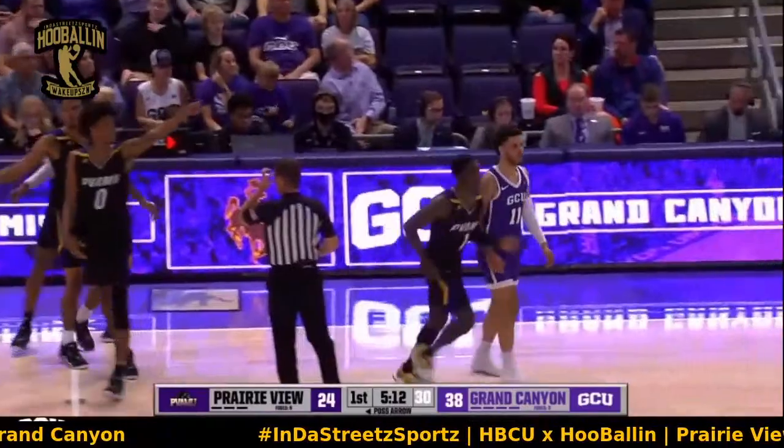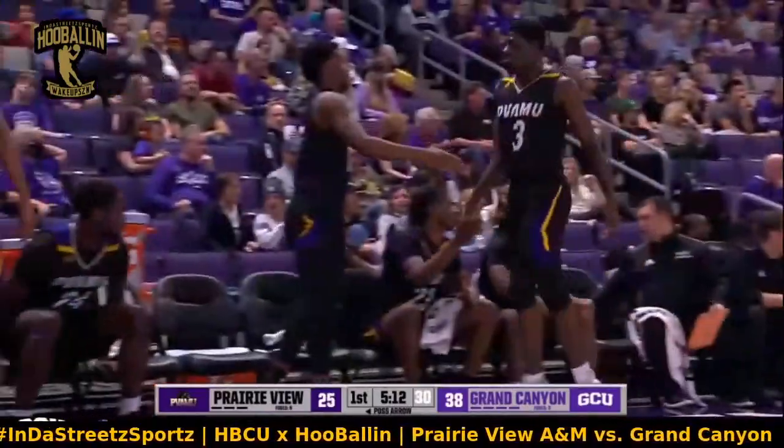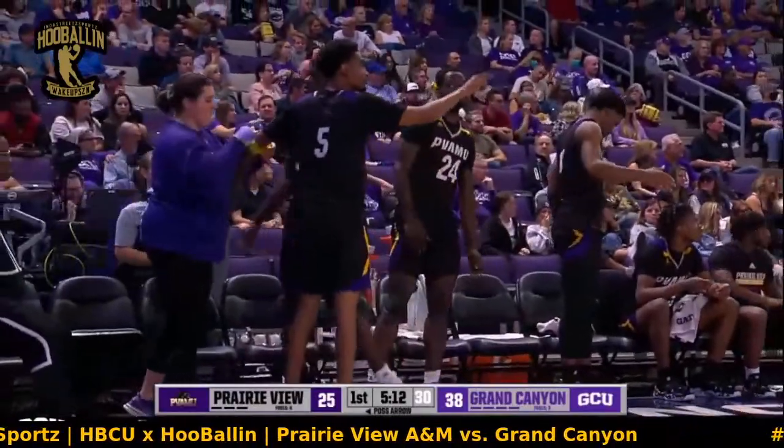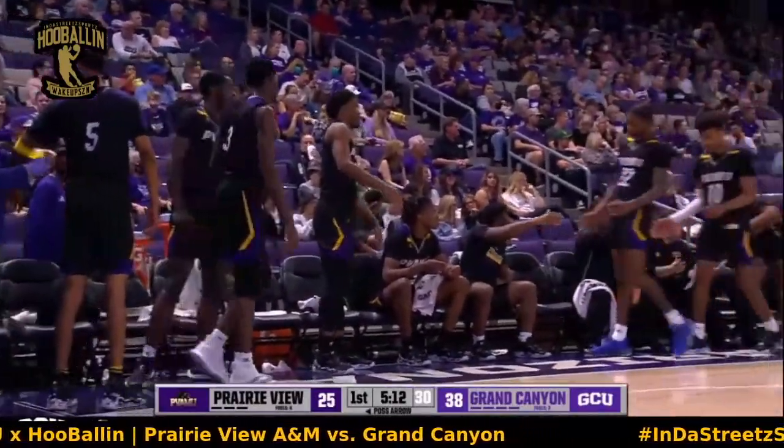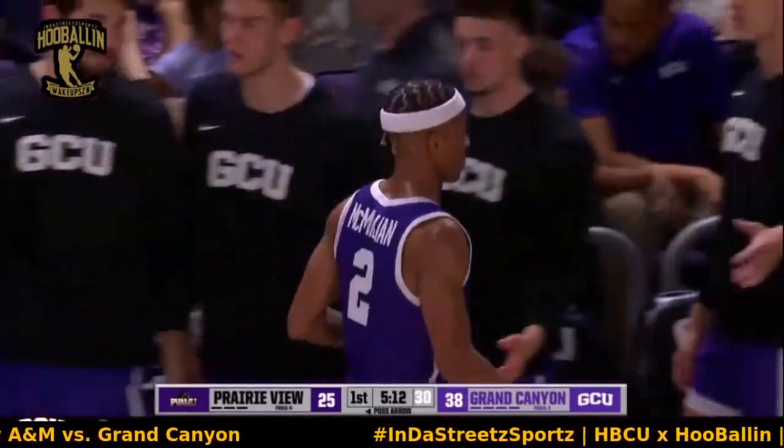In the ballgame for the Panthers, number 1, D'Angelo Ware, 2, Jock Hughes. Alvin Woods checks back in. Christian Gass, McMillan. Gerard Briscoe. For the Lopes, number 11, Holland Woods, the second.